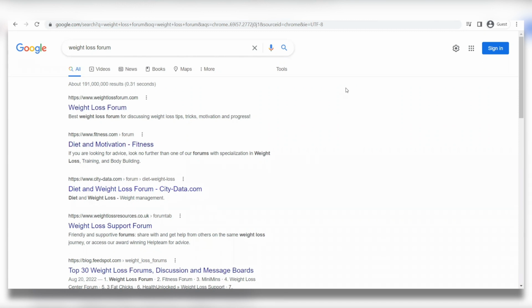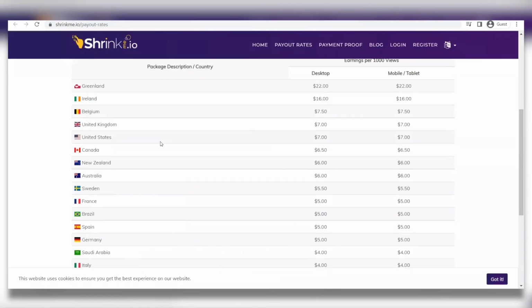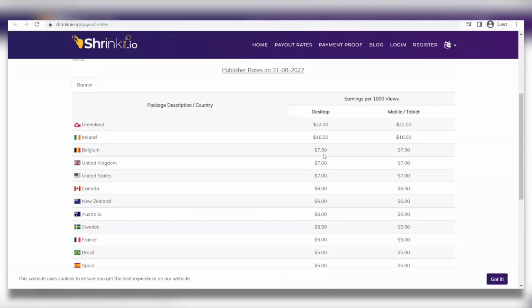Using Google alone can allow you to discover a ton of different forums. You just have to really stay tuned for the secret Google technique that will get you Greenlanders to click on your link and earn you the most money possible. As you can see, attracting individuals from Greenland lets you earn 4 times as much money as attracting people from, let's say, Sweden. And I'll show you how to get individuals from Greenland in a few moments.